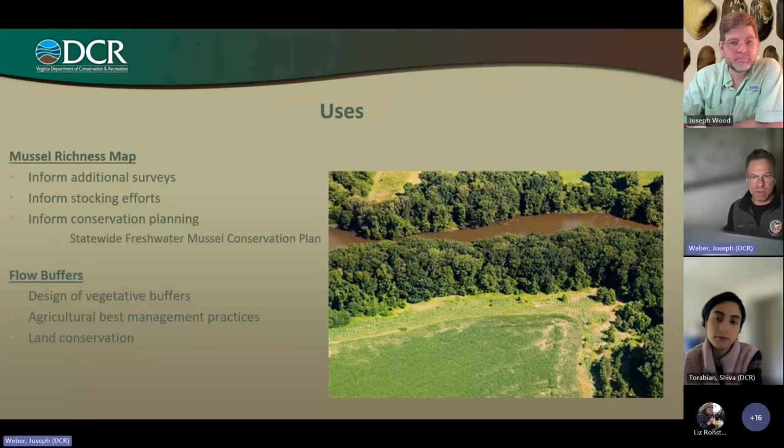The flow buffers will be used to design vegetative buffers on the ground. So in most cases, we're talking about planting trees. They'll be used to target lands for agricultural best management practices. So in addition to buffers, there are other management prescriptions to reduce sediment and nutrient loads into waterways. For example, farmers can use cover crops, they can keep livestock out of waterways, etc.